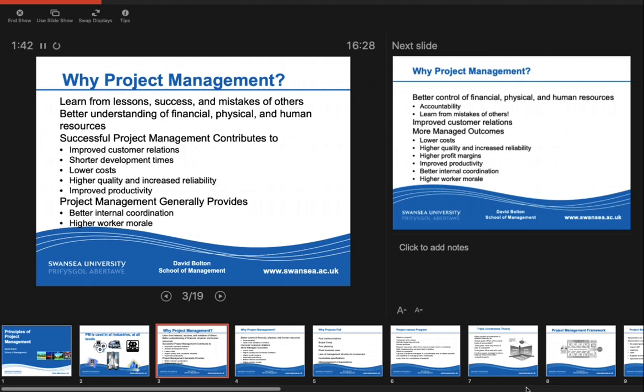So it actually helps in a number of different ways from an organisational perspective. So understanding the financial, physical and human resources, but then taking those resources in order to improve customer relations, have shorter development and delivery times, and have significant impact on the financial aspects of the business, such as costs, productivity, and also therefore reliability and quality. It provides a number of different elements, such as internal coordination and higher worker morale as part of that as well. And this is something that the Hawthorne experiments went on to look at and develop. And a lot of management theory is actually based on or closely aligned to project management theory.